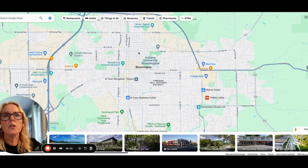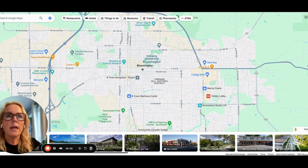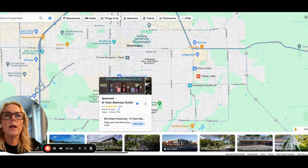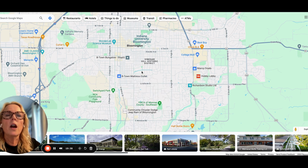So it's really hard to find something right in here to purchase because IU has the right to buy it. This area right here is Bryan Park. It's the city's oldest park, and there's a lot of little houses around it that a lot of first-time home buyers buy, a lot of people from IU purchase, and they fix them up really nice. This area is older, more established.